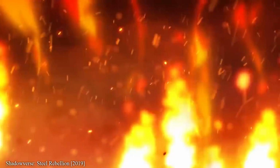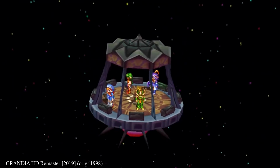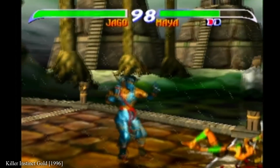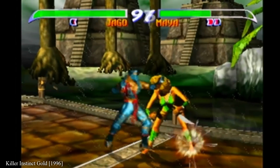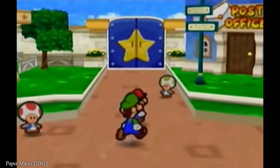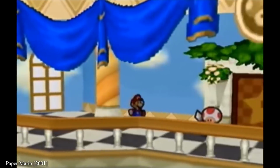The idea of combining 2D illustrations with 3D backgrounds is nothing new to games. Doom, System Shock, Grandia, Killer Instinct Gold, these were all 90s series that wanted to push ahead with 3D, but technical restrictions held back the characters. But not all games did this out of necessity. Some, even early on, combined the dimensions to create a unique style.